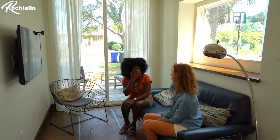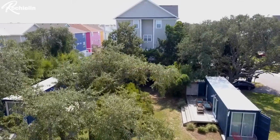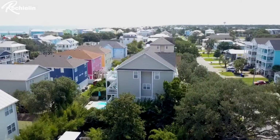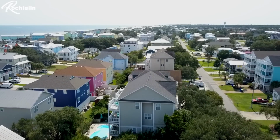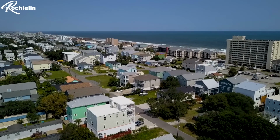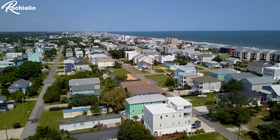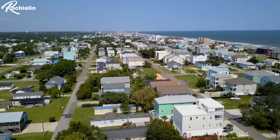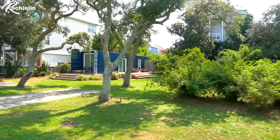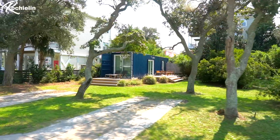So tell me, what was the inspiration behind a container home? Well, we live down the street and we were watching all these giant, really tall houses being built, and all the trees getting cut down. And we thought, why don't we try to build a couple of smaller spaces and leave as many trees as possible, and maybe be a little bit of an example to other people to see what else you can do.